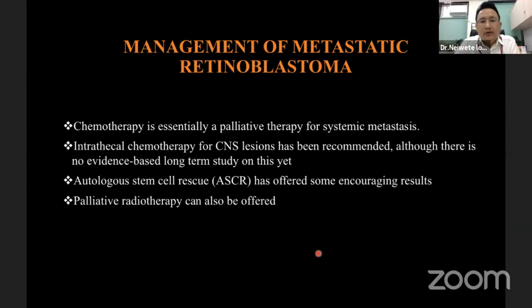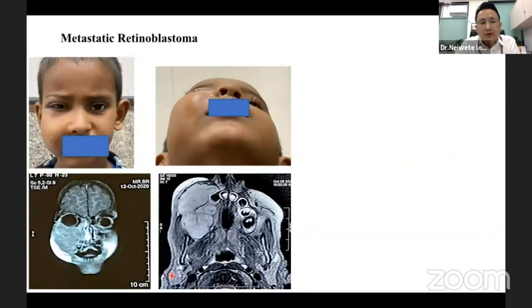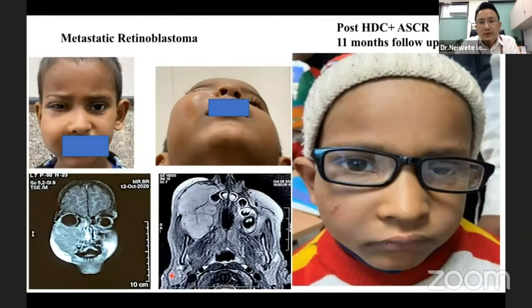Management of metastatic retinoblastoma is very grim, and the only encouraging result is with autologous stem cell rescue, which has shown a 60 to 70% survival rate in these cases. And this is one case of ours which shows a good response with chemotherapy.